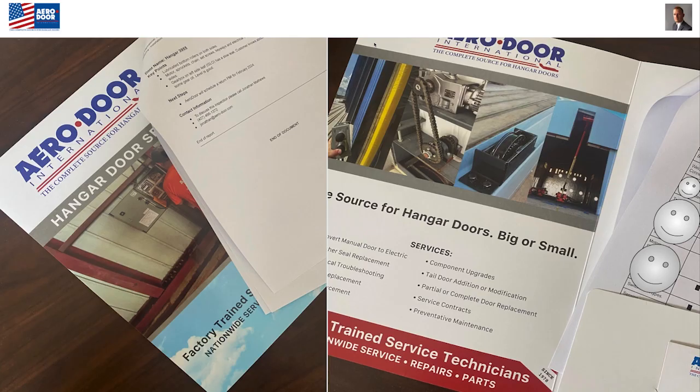Typically, within 10 business days, you will receive a glossy service brochure like this one. Inside is a report for each hangar door inspected. At the back of the report is a no obligation quote for any parts that the technician needs to replace. By the end of the inspection, our technician will be able to tell you everything that is good, bad, and ugly with your door.